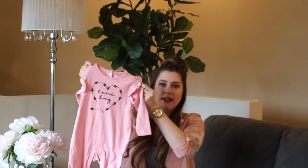So this next pajama piece is from Old Navy, and I love this. A big reason why we got this was because we call her Love Bug all the time.